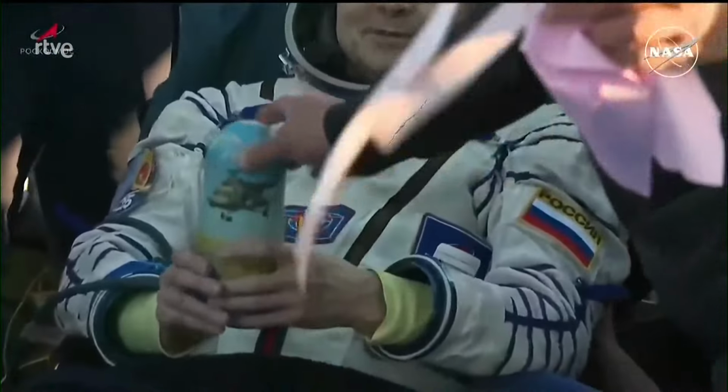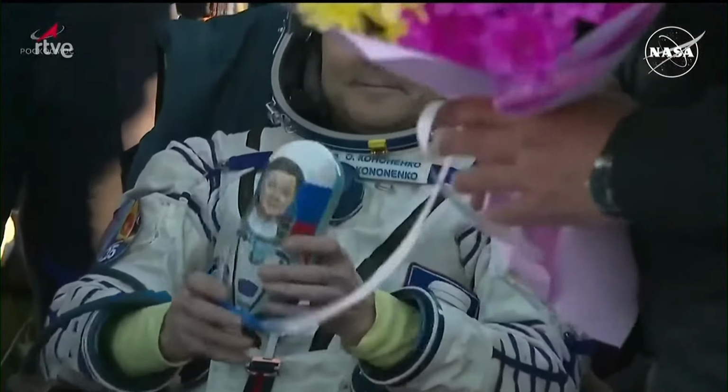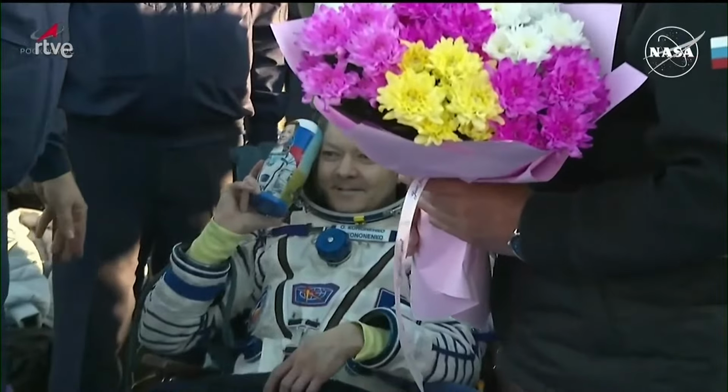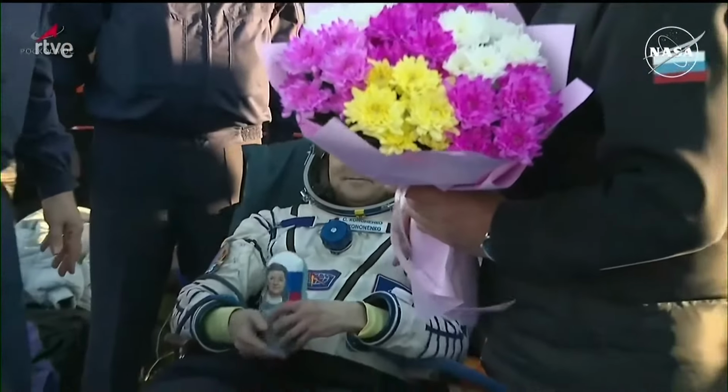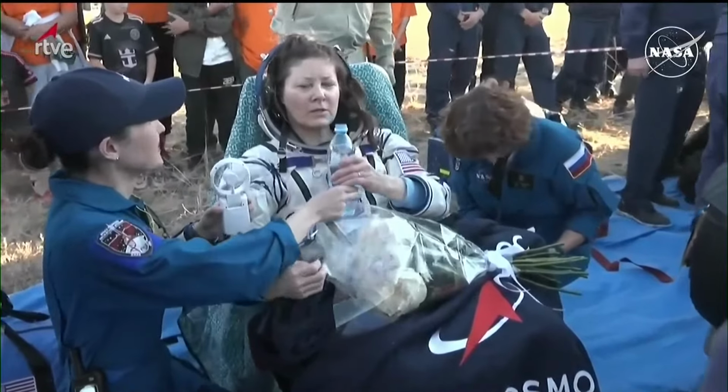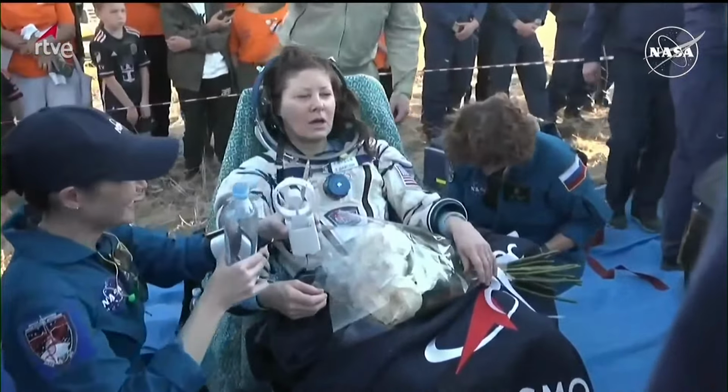Feels heavy. There is a souvenir for you. And Kononenko holding up a Matryoshka doll, a stacking doll that is typical for returning crew members in a Soyuz vehicle.